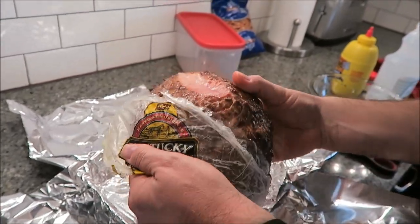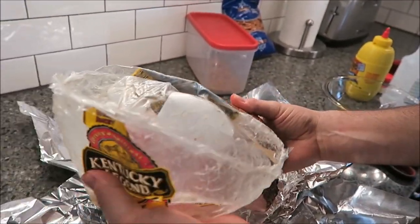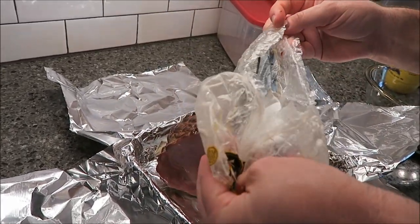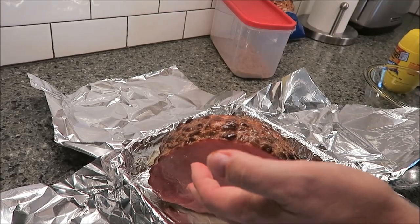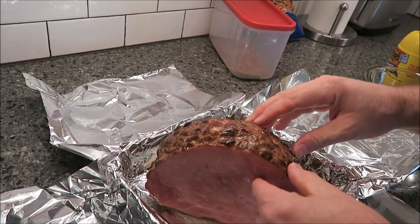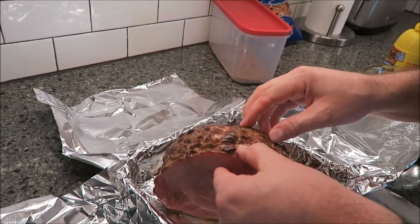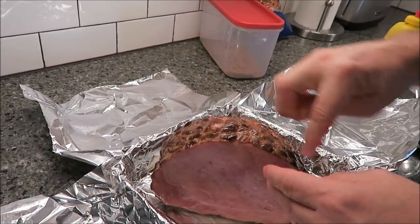Now, is it pre-sliced or do you have to slice it? It's not pre-sliced. I thought it might be sliced. No, they've got the little rings around it. And I'm going to take my cloves and stick one in each one of those little holes.